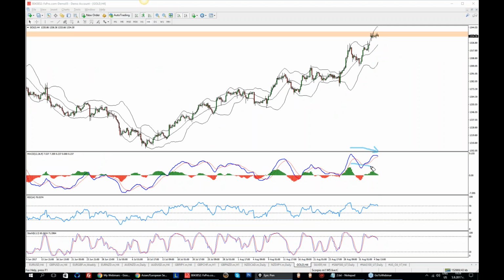For our chart we also have divergences on the MACD, on the MAs, RSI, stochastic, everything seems correct. So guys, what we're following here is simple confirmation, which might come in two ways.